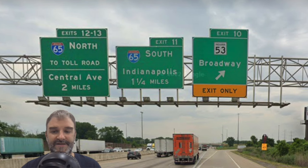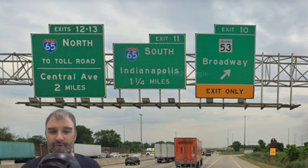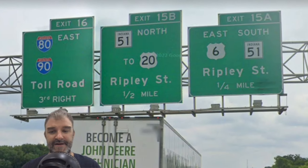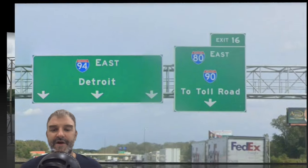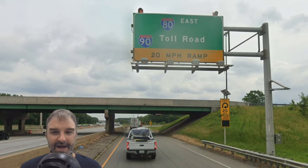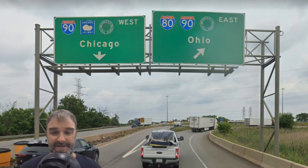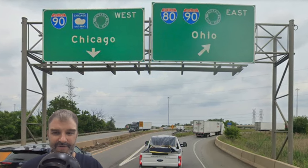And now we're meeting I-65 shortly, South Indianapolis, quite a bit sooner than north to Toll Road. And this exit, Broadway, will take you to downtown Gary if you hang a left onto that. And now we get our 80 East 90 Toll Road, always with this weird vertical alignment for 80 and 90 here. Here's our exit for 80 East and 90 to Toll Road. And as we can see, once again, main line I-80 is going to be a one-lane cloverleaf. Join the Indiana Toll Road, already in progress, and 90 is signed for Chicago, 80/90 east for Ohio, which is generally what they do on the Indiana Toll Road.